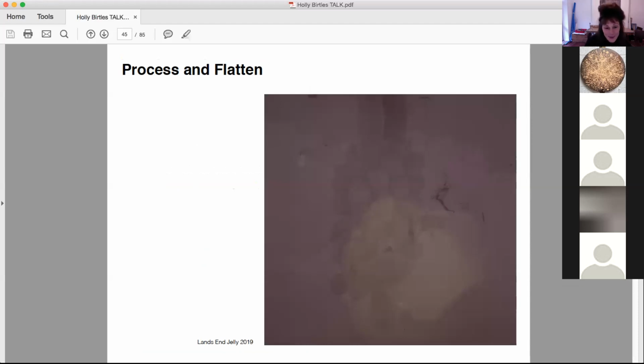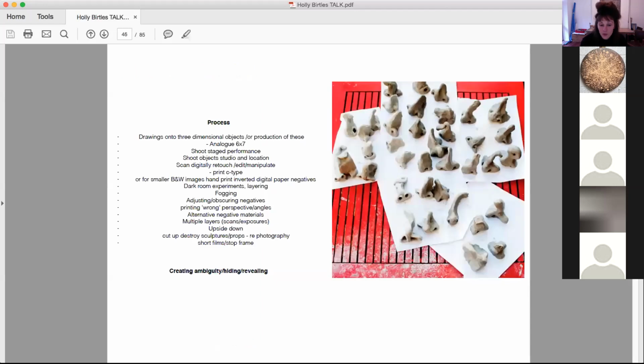Process, moving on again, is really important. In this image, you can see a fogged jelly photogram, another layer of fogged image, a man upside down in a grape suit, a picture of Land's End that's been fogged in the process of printing. So all of these are scanned in at high resolutions at various different points and squished together via Photoshop. They don't always work like that. Sometimes they work through just printing.